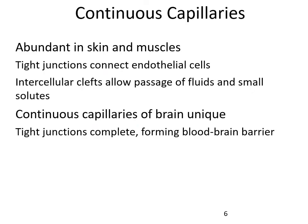So there's 3 types of capillaries, and the first one is called a continuous capillary. Now, continuous capillaries are very abundant in skin and muscles. There's tight junctions that connect these endothelial cells. Remember that those are simple squamous epithelium. And there are intercellular clefts. These are little openings that allow passage of fluids and small solutes.